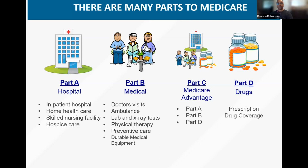And then you have Part C, which encompasses Parts A, B, and D, and we'll talk about the Medicare Advantage plans a little bit later. And then you have Medicare Part D, which is your prescription drug coverage. And this helps cover the cost of your prescription drugs, and this includes many shots or vaccinations as well.